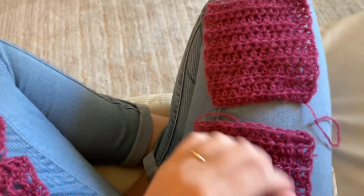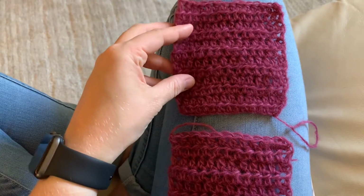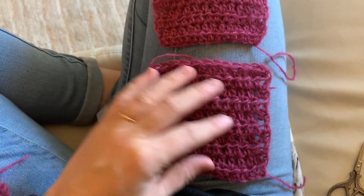So those two swatches, and then these two swatches are half double crochet, which is like my favorite basic stitch, in the two different hook sizes too.